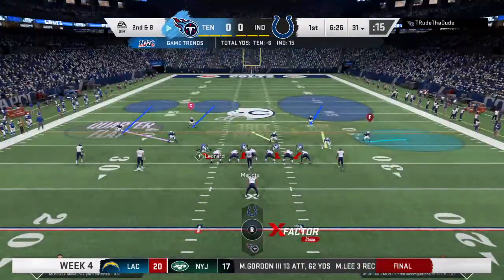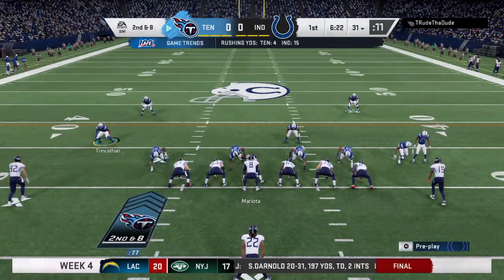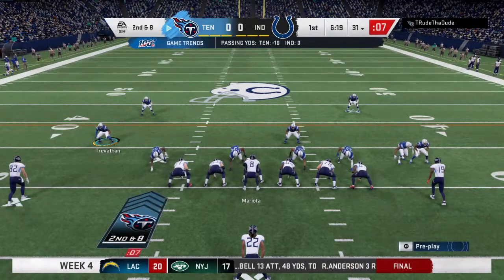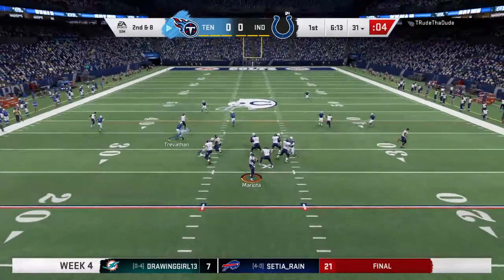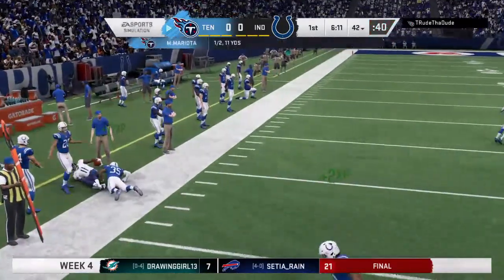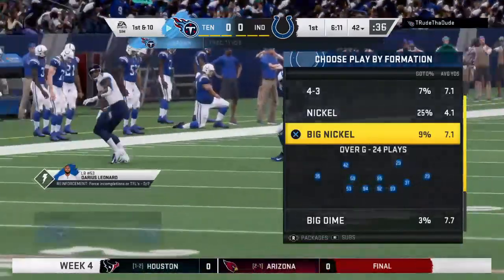The last run good for 2. Here's 2nd and 8. Check 59. Mike is 59. Mike is 59. Hey, pick it up, Pete. Now Mariota. This will be caught by Brown. An 11-yard pickup for the Titans and a first down.